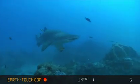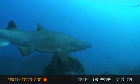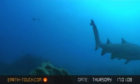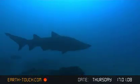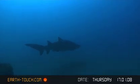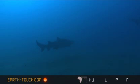One interesting aspect of these sharks during their gestation period, they actually stop eating completely. And if you look closely, you can see algae growing in between the teeth and on the jaws of these female sharks.